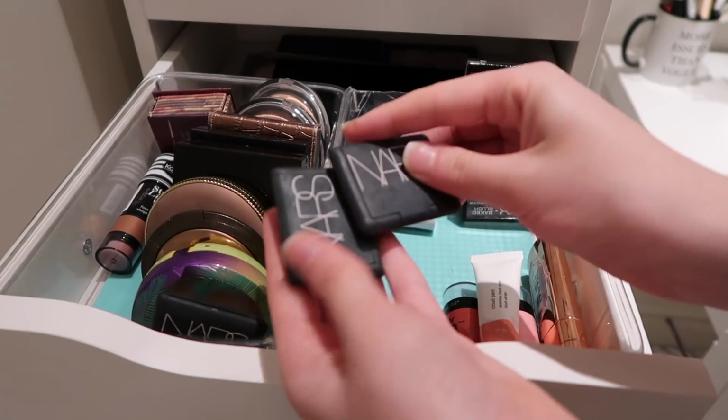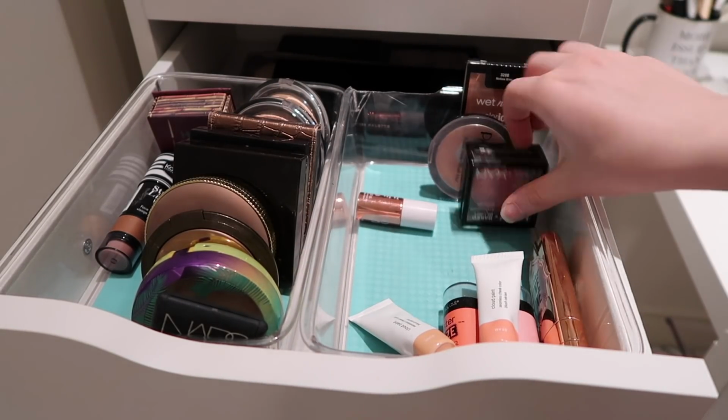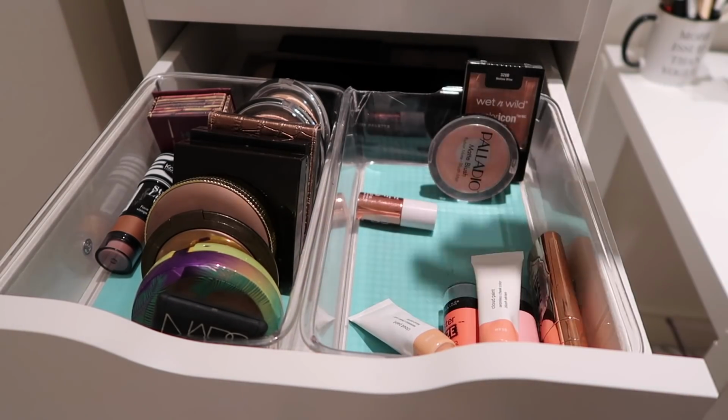Okay, here are two little miniature blushes from NARS that I love. I'm going to be keeping them around for sure. Here is this NYX blush. It's actually what I'm wearing today. I'm going to keep this one around as well. I'm telling y'all I'm awful at this.